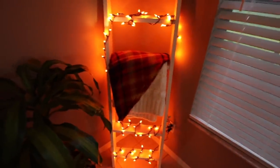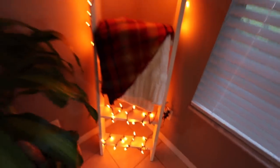So I'll show you guys what I did. This is our blanket ladder, and I wrapped it with these orange lights, and then this thing that I was originally gonna put in my office, I decided to drape over this with this white blanket. Thought it looked really cute.